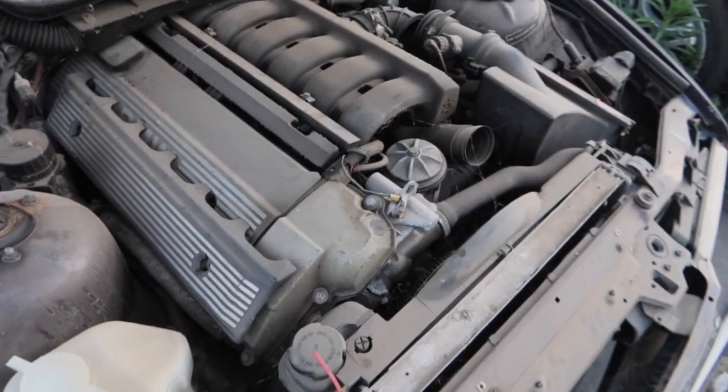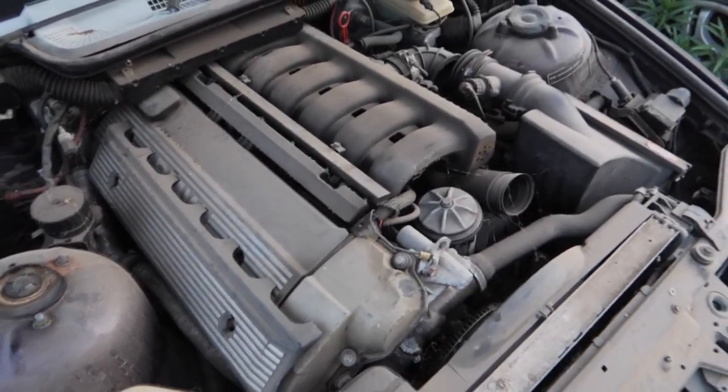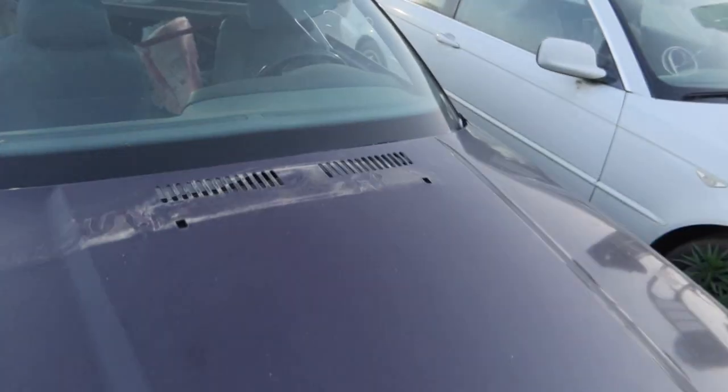Now, I don't even know if this engine runs or not, but either way, it's going to be a complete engine rebuild as well. So I'm not really tripping about that. I've actually done a few of these swaps already, so it's not really going to be a hard swap to do, but I just want a really clean example of an E30 with a reliable engine, which is what it's going to be. So yeah, that's the plan for this E30 build.